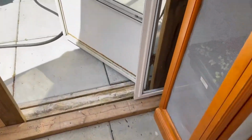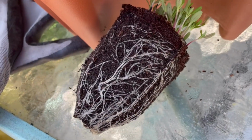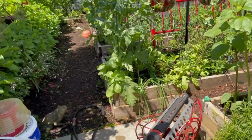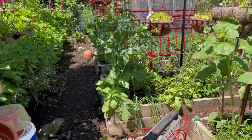That's what I want to show you, the roots on these 20-year-old seeds. I mean, look at that, 20-year-old marigolds. They grow better than the new ones I've bought. Anyway, I'm putting those in the ground. Did I say it was June the 5th? June the 5th. It's 20-something degrees out here. It's cooking, but I'm in a lot of shade, so that's okay.